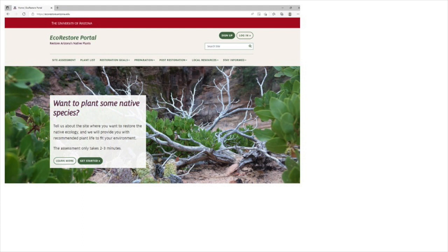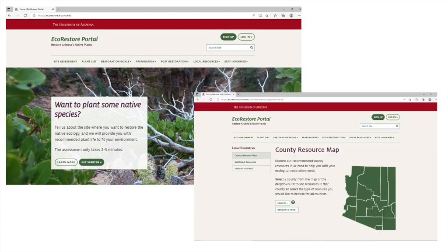And then folks started going to the site and they were like, you know what we need? We need local resources. We'd love it if there was a map. We could click a county on the map and find local resources, seed purveyors and all. So I made the resource map. It does exactly what I just said. You can click on one of the counties and you get local resources.